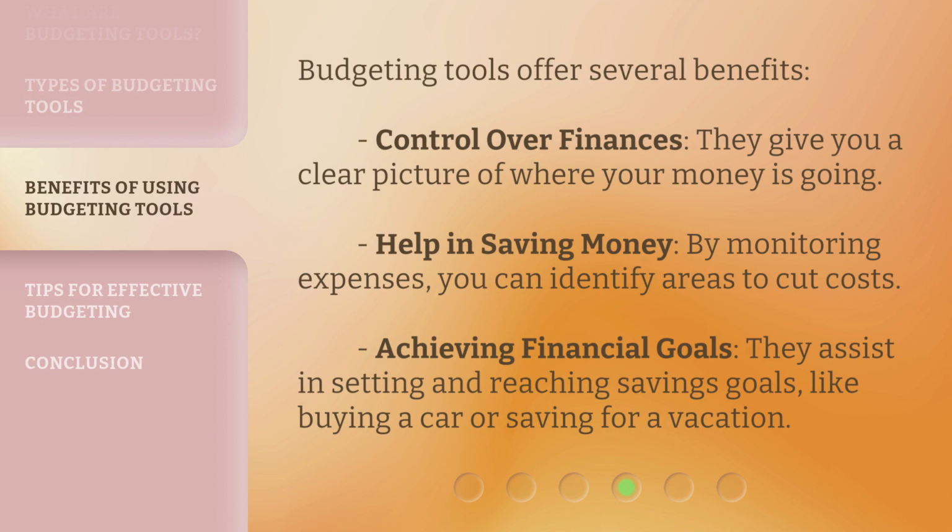Budgeting tools offer several benefits. Control over finances. They give you a clear picture of where your money is going. Help in saving money. By monitoring expenses, you can identify areas to cut costs. Achieving financial goals. They assist in setting and reaching savings goals, like buying a car or saving for a vacation.